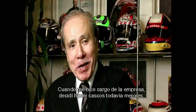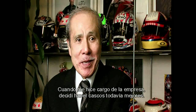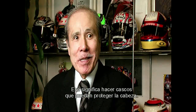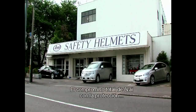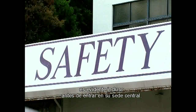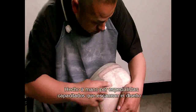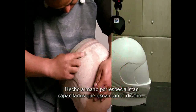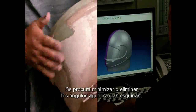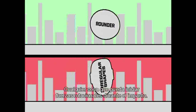After I took over from him, making a helmet better means making a helmet that can protect you, my head. Arai's all-consuming emphasis on protection is evident before you ever enter their headquarters, and it starts with its shell design. Handcrafted by skilled artisans who then later scan that design into powerful imaging computers, great care is taken to minimize or eliminate sharp angles or corners, anything that might initiate rotational force during a potential impact.